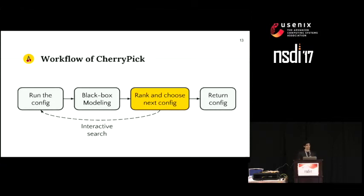Based on that model, it ranks the configurations and chooses the next best config. In this case, it's the config that has the highest chance of minimizing the cost while satisfying the performance constraint specified by the user. And it does this process iteratively until the accuracy is high enough and we are satisfied. And then it outputs that config as the result.